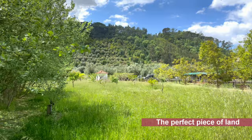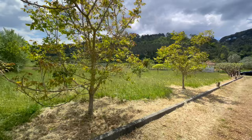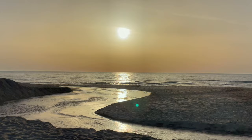Look at this land. It's beautiful. A beautiful spot to contemplate whether I make an offer on the house or not.